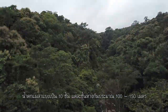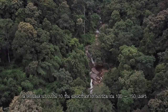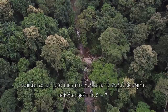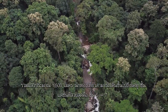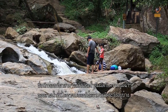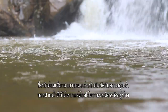The Mae Sa waterfall is divided into 10 levels of falls. Each level is about 100 to 150 meters wide, which amounts to about 1,500 meters. Visitors are allowed to hike up to all levels, but the most beautiful ones are the 5th and 7th. They are able to get in the water here to experience a fresh soak, but they need to be rather careful.